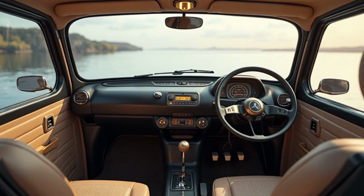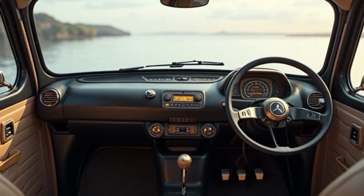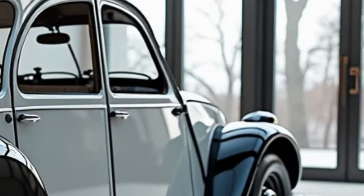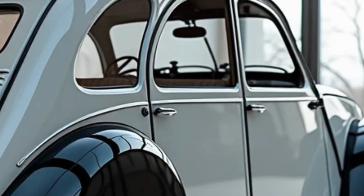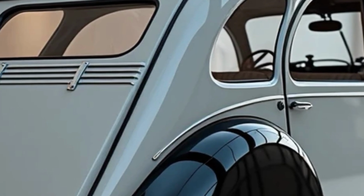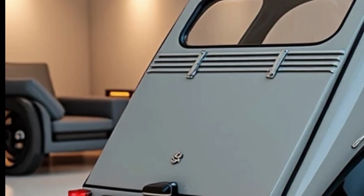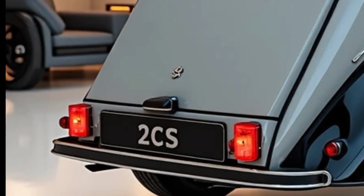In size, the 2026 model is slightly larger than the original, but still compact by today's standards, making it ideal for urban use. It rides on 16-inch wheels with eco tires and features flared fenders that give it a subtle crossover feel without compromising its city-friendly footprint. Detachable roof panels are available on select trims, reviving the convertible-like feel of the original car and adding an extra layer of fun for sunny day drives.